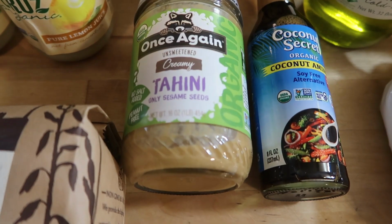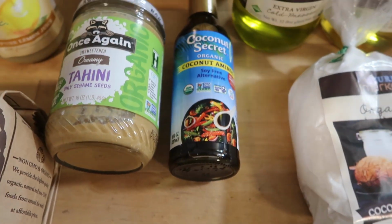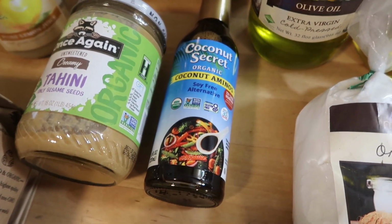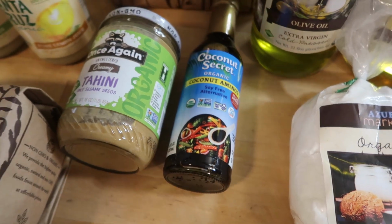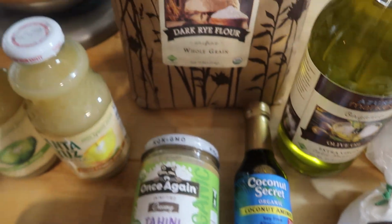I also ordered some tahini. I'm going to use this for some hummus. I'm going to try the coconut aminos. I used to not like it, but I want to just check it out, see if I like it now. My taste buds have changed a lot.